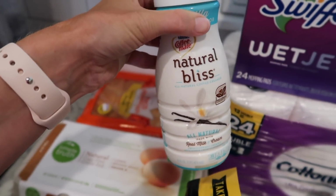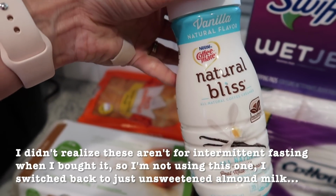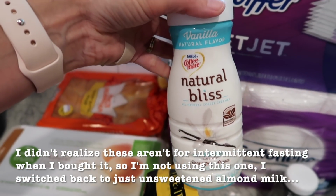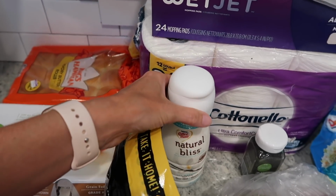I got this creamer to try. It is the Coffee Mate Natural Bliss creamer, and it's the vanilla flavor. I tried the Nut Pods and I just wasn't crazy about them, so I'm gonna try this and see how I like it, but hopefully it's good.